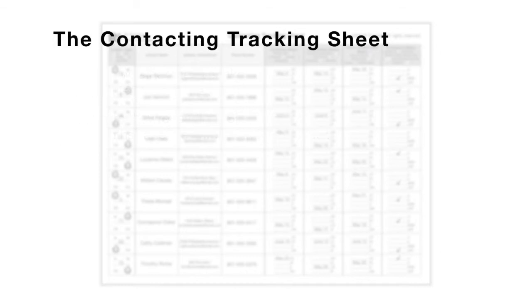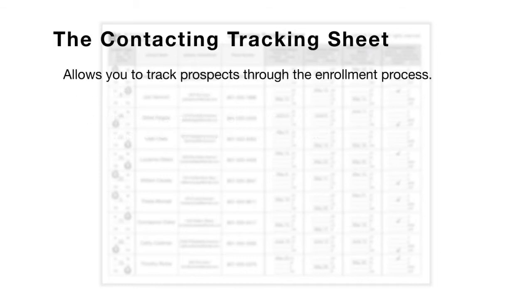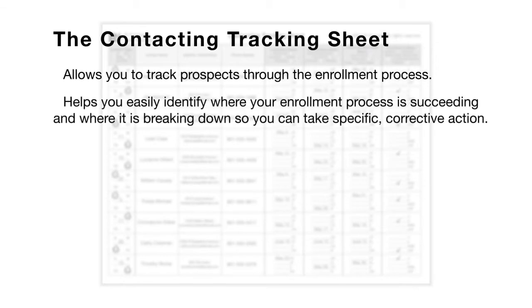Using this tracking system will allow you to do more than just track prospects through the enrollment process. Although it does do that, it also helps you easily identify where your enrollment process is succeeding and where it might be breaking down, so that you can take specific corrective action.